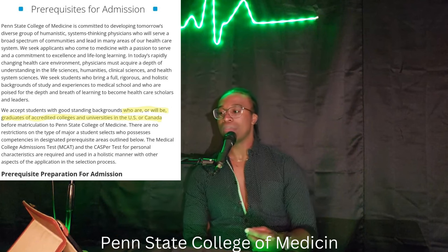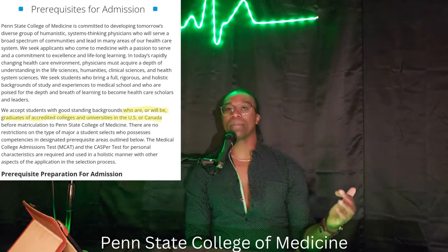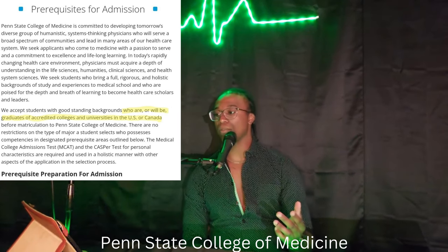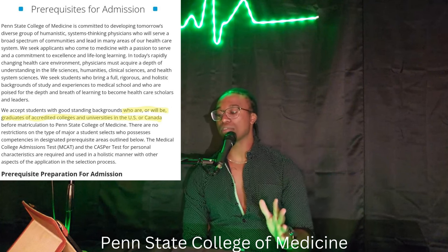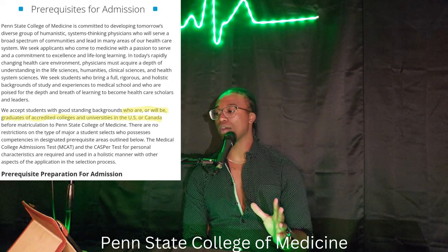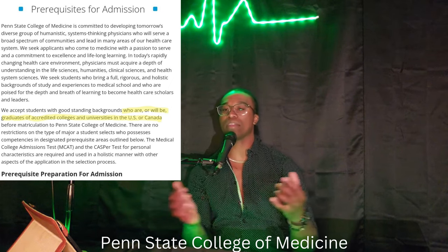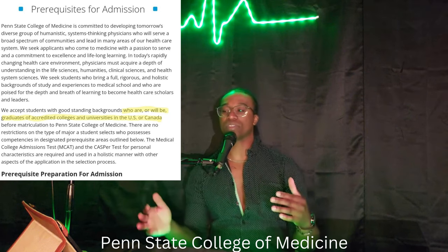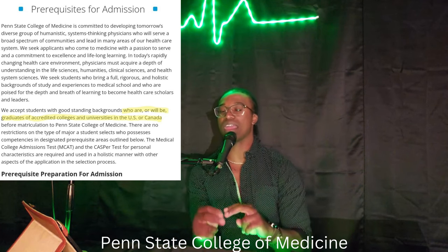Another one is Penn State College of Medicine. This is a school that I actually did really well in the application process with. Penn State was one of my top choices. Penn State does not explicitly require a bachelor's degree, but rather they require a form of undergraduate degree from any American or Canadian institution. So any undergraduate degree works for them. They'll take an associate's, they'll take a bachelor's. They don't explicitly require just a bachelor's degree.